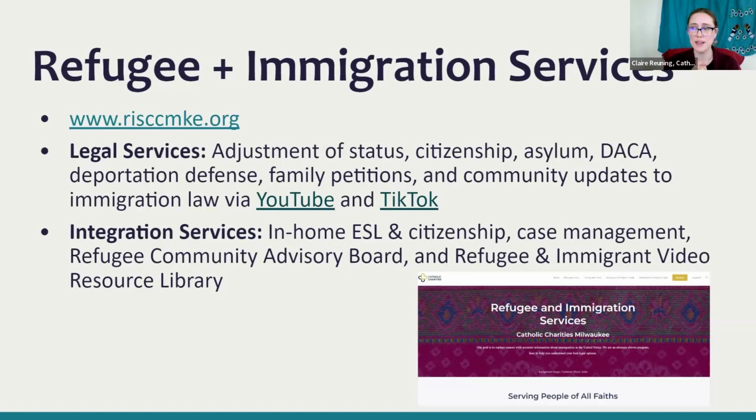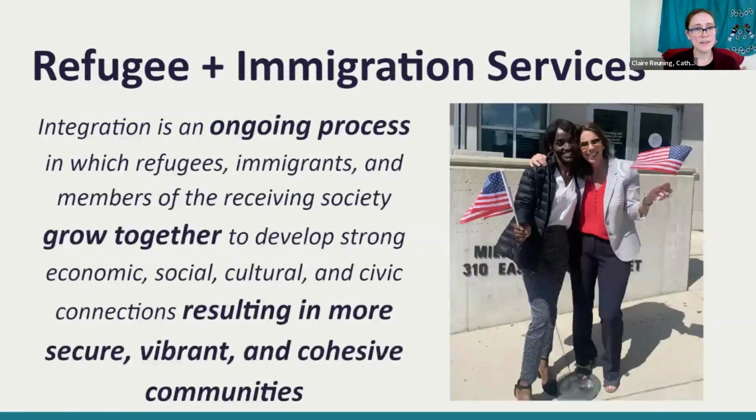We do case management. We facilitate something called the Refugee Community Advisory Board, so a place for refugee leaders to get together and talk about what their needs are and get support. And then we've got our resource library as well that Barwaco is going to tell you more about. Kind of one of the last things I'm going to share is our definition of integration here at Catholic Charities. That was one of the first things we had to do when we came up with this new program. And this is coming from Catholic social teaching, field experience, and then academic research.